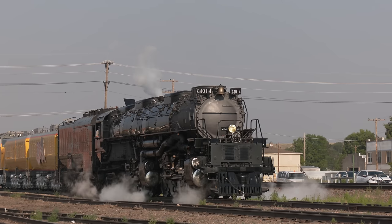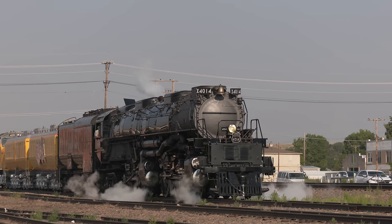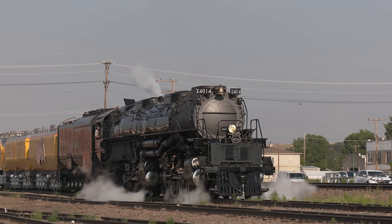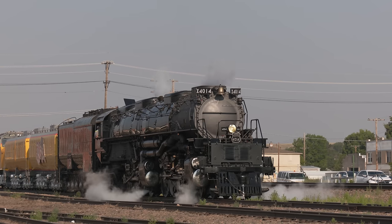As you may have gathered from the radio conversation, the 4014 has been outfitted with PTC, so this 1940s-era steam locomotive can operate on the modern-day mainline. The UP Steam Program has plans to install PTC in the 844 as well, as the railroad plans to keep both of these classic steam locomotives operating in the digital world of the 21st century.